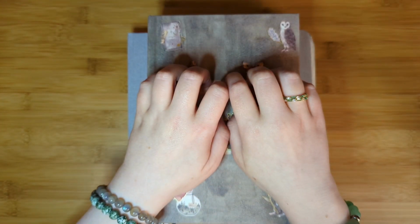I've been following along all month, and I'm so excited that it's finally my turn to share my creations. So if you'd like to see all these amazing journal pages that I spent a lot of time on, then please stay tuned.